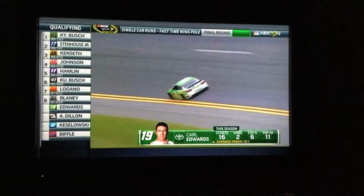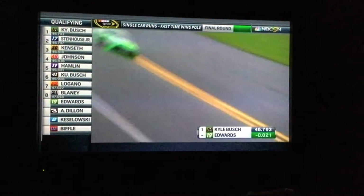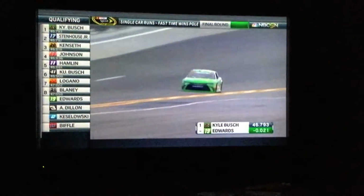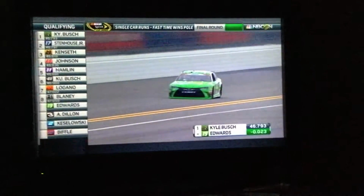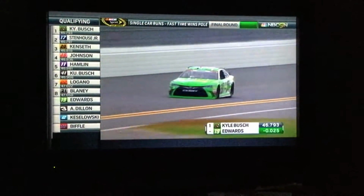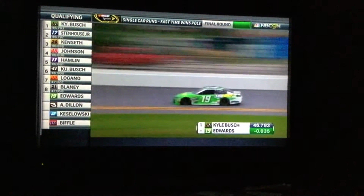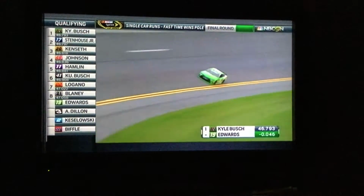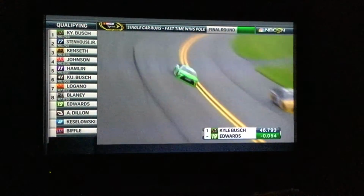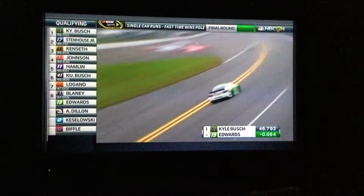23 Daytona races for Carl Edwards, and the best finish, second. He's done that 2 times. But in the green now, potentially to grab the pole for the Daytona race tomorrow evening. Joe Gibbs Racing has been so strong all year long. Let's see if they could grab a pole from Daytona.